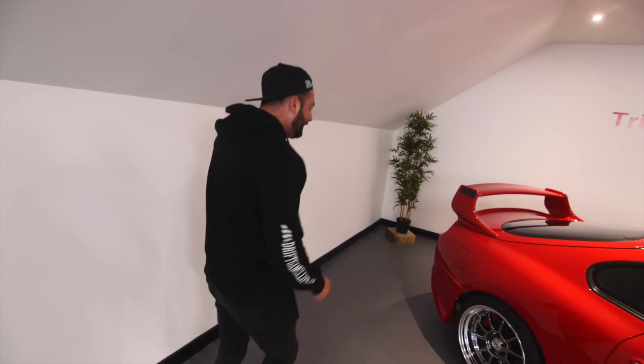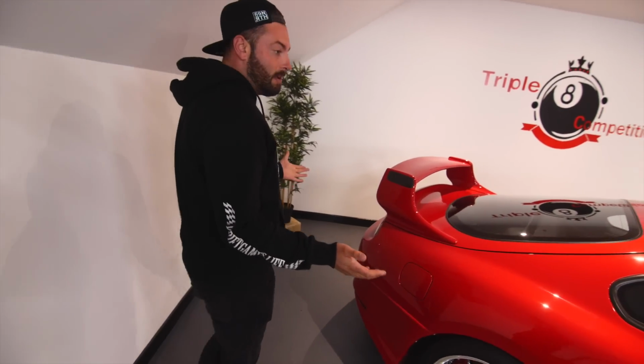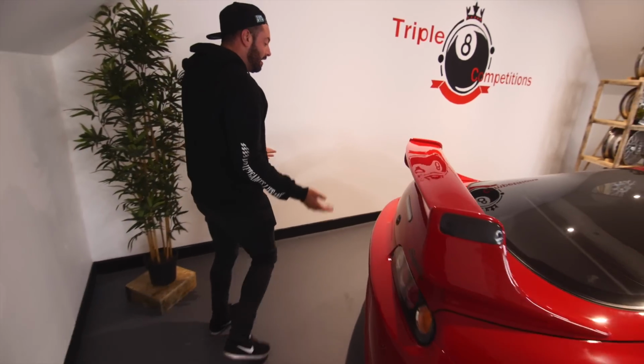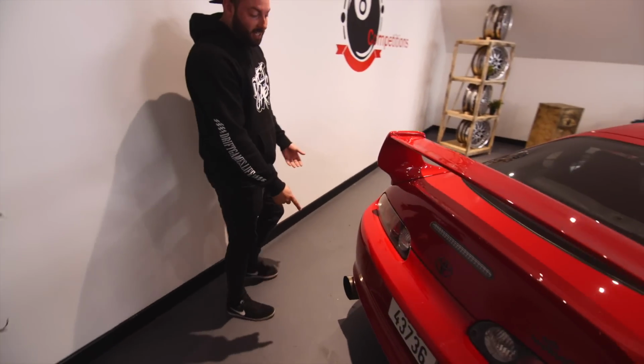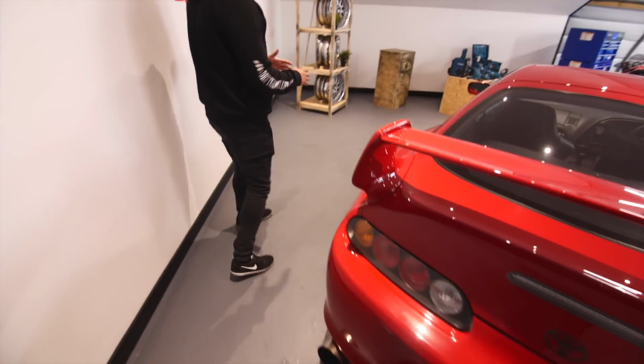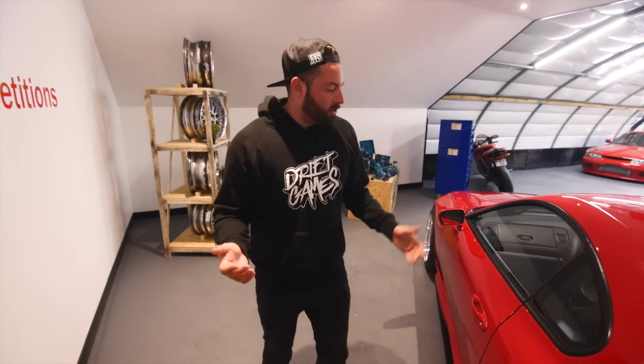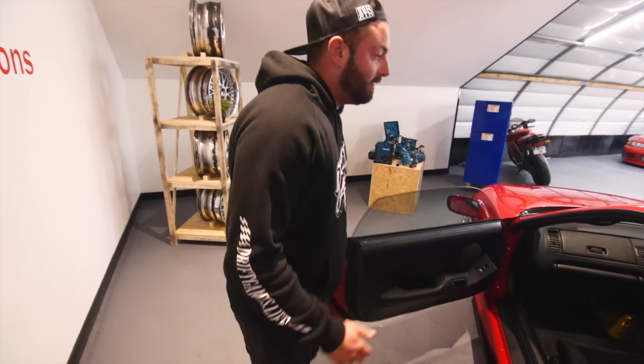It actually has a TRD wing on the back of the car as well. As you can see, everything is just immaculate. Everything is just perfect. It's such an iconic car. You've got a massive HKS exhaust on the back, and everything looks brand new because this car essentially is top to bottom restored. Inside, well, it's kind of the same as the outside.